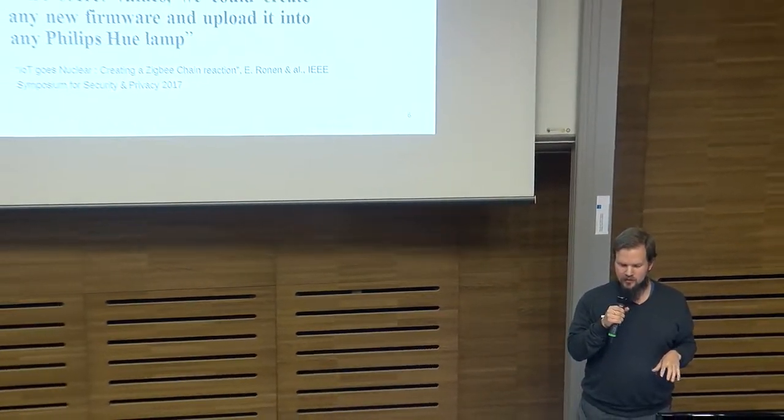And as soon as they got the cryptographic elements, they can practically do anything they want with the IoT device. And they showed that it's possible to even create a worm which then hops in the Zigbee mesh network. If there are enough Zigbee devices in some space, then this kind of nuclear reaction takes place, and the worm spreads to all of those devices.